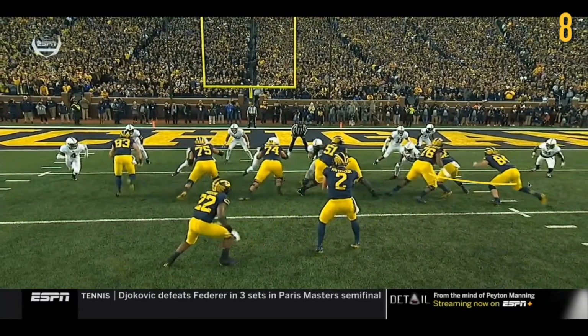For the pullers, JBB is going to work to kick out here on this defensive back. And you'll have Nwini leading through the hole to try to pick up this safety back here.